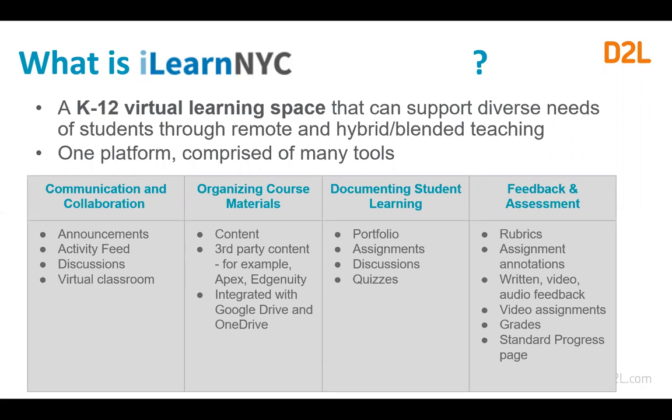So you can think of it as one platform comprised of many tools. It's not just one tool that does one thing. It's an entire platform that does a whole host of things. And those things could be things like communicating with students or collaborating with students. And we've got a variety of tools to do that, like the announcements tool, the activity feed, the discussions tool, a virtual classroom tool, right? So there's multiple tools to communicate and collaborate with your students in this space.